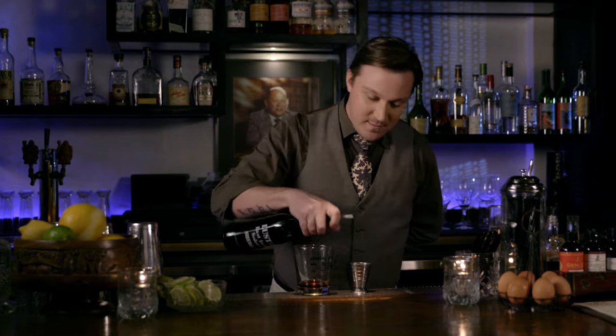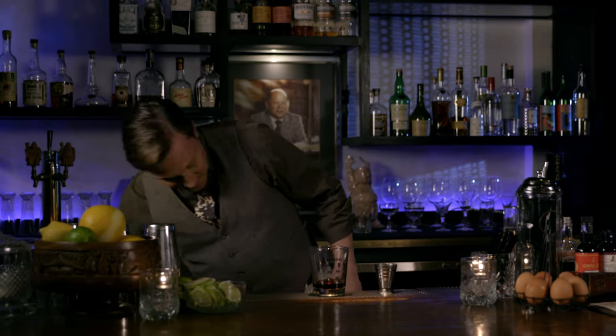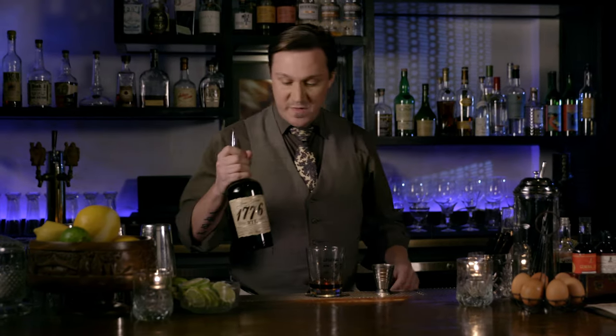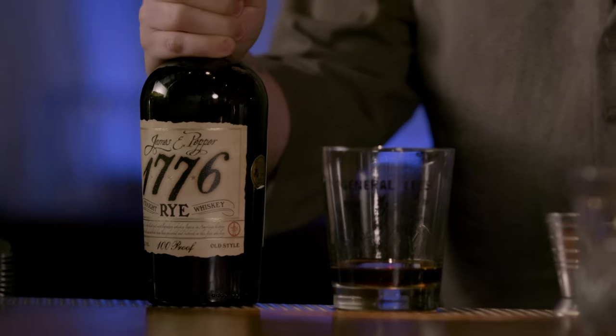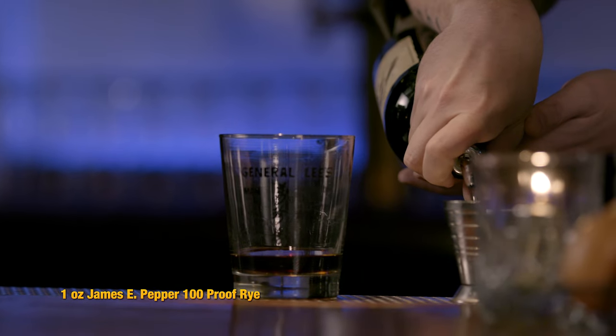We're gonna add a little cream sherry. It's a fortified wine from Spain. So just half an ounce of that. And what's an old fashioned without some whiskey? This is a James E. Pepper. It's 1776 bonded, so it's 100 proof. It's nice and spicy and nice and hot.